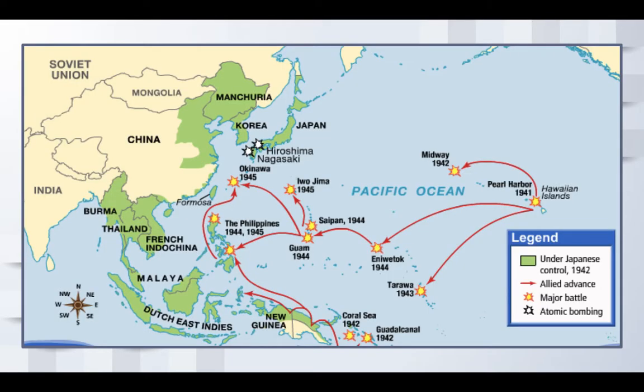Okay, so this right here is a map showing the island hopping that we talked about throughout the Pacific theater. You can see the different hops. This right here is Iwo Jima, and you can see it's much closer. The U.S. was down in here before this, so they're able to launch and land planes here. And then eventually we're going to go to Okinawa. We'll talk about this in the next slide. Okinawa is right here, so it's really close to Japan, like 350 miles away.